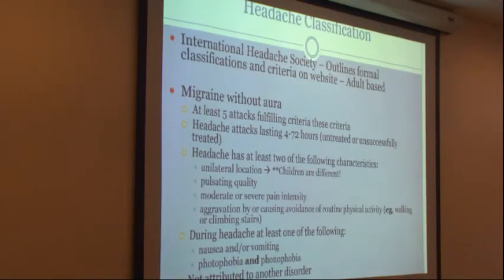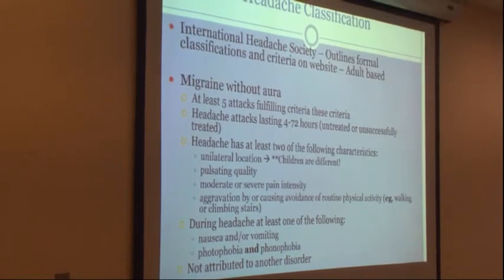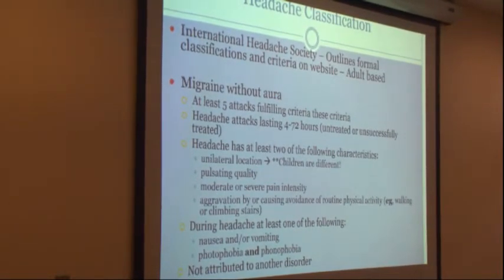The next two slides are not for you to memorize at all. It's just for a point. I cut and pasted this essentially from the guidelines from the Headache Society. Migraines without aura is the most common type of migraine we see. And what I really want to point out is that to have a migraine, you need to have nausea and/or vomiting, photophobia, and phonophobia.